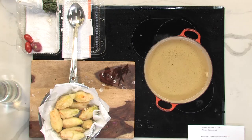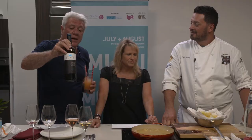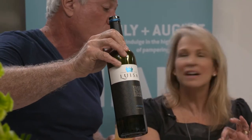When we tasted the squash blossoms from Salumeria 104, Chef Angelo poured this Luisa Friulano Sauvignon Blanc. Excellent. Wonderful with the squash blossom, too.